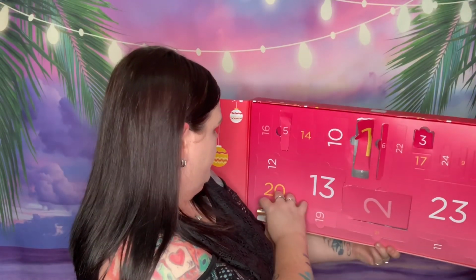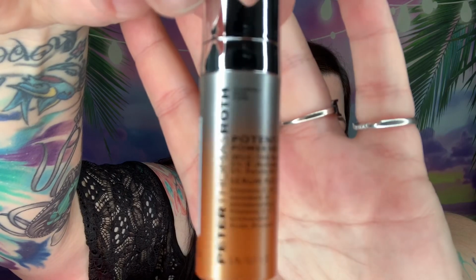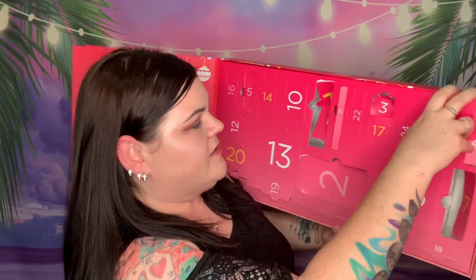Okay. So number eight. This is Peter Thomas Roth Potent C Power Serum. Vitamin C serum applied to dry skin twice daily with continued use. So, okay, here is the packaging on this one. There we go. So there is a serum that's really cool. I love any type of face products, serums, that kind of thing. I'm all for it.